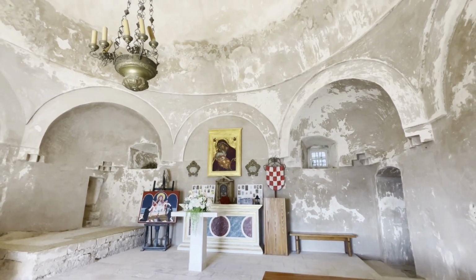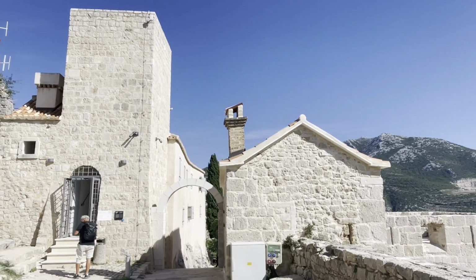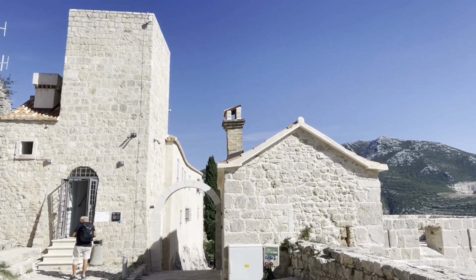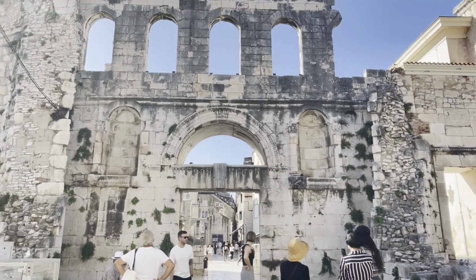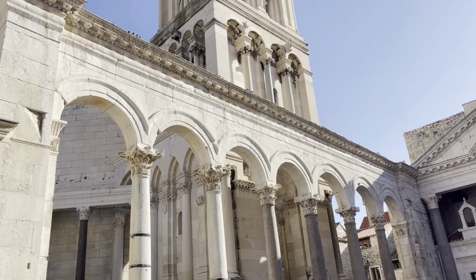Further north, we come to the city of Split. It's a really cool, laid-back place where you can visit old fortifications in the hills and also see some very well-preserved Roman structures in the city that have been integrated with other buildings over the centuries.